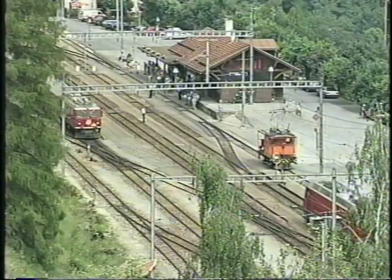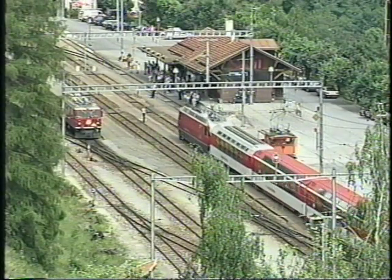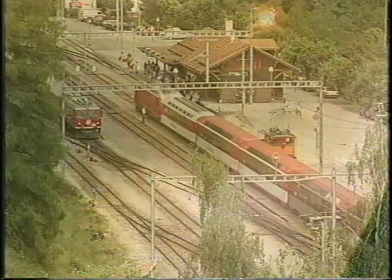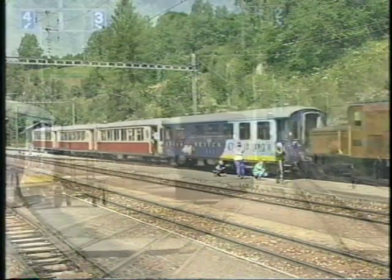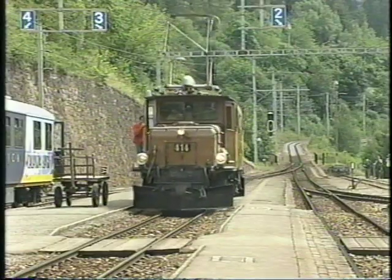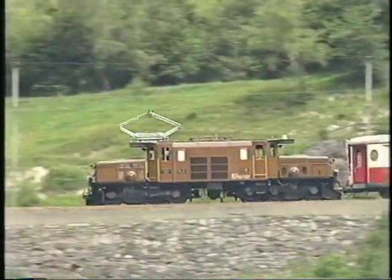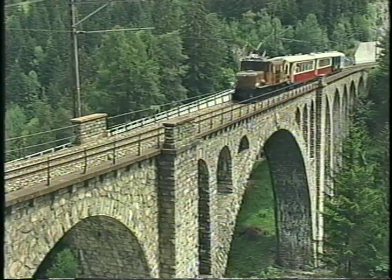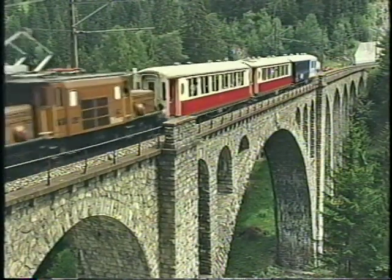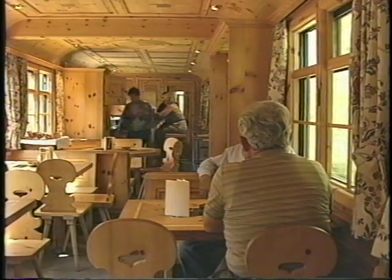If you like to travel back in time, you may want to make a side trip, stopping at Filisur, where some unusual old train engines are still in operation. They were nicknamed baby crocodiles because they seemed to waddle around the tight curves. The crocodiles went into service in the 1920s. This dining car dates from 1929.